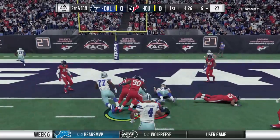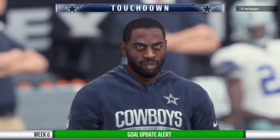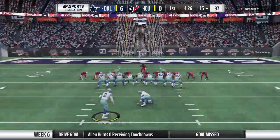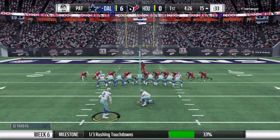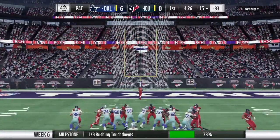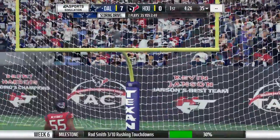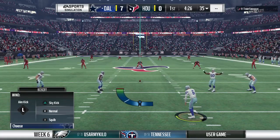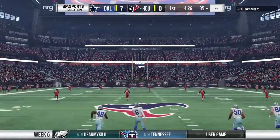On the ground, this is Smith. And he'll take it into the end zone for a Cowboy touchdown. A great effort there. His third touchdown now on the year. And the Cowboys have taken the early lead. And this is up and good to make it 7-0 Cowboys. The kickoff team on the field now as they will send this one away.